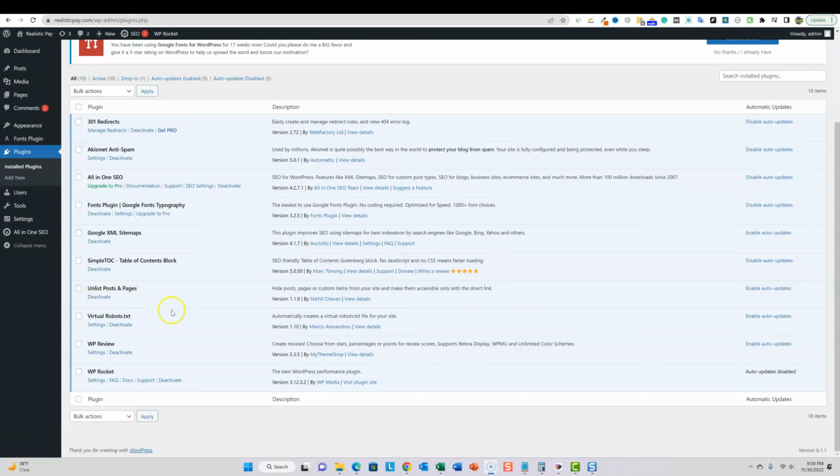And it doesn't give any warnings that it's not compatible with WordPress. You always want to look for plugins that have a warning saying it's not compatible with the latest WordPress. That means it's not getting updated, and you want to look at that and reconsider using that plugin.